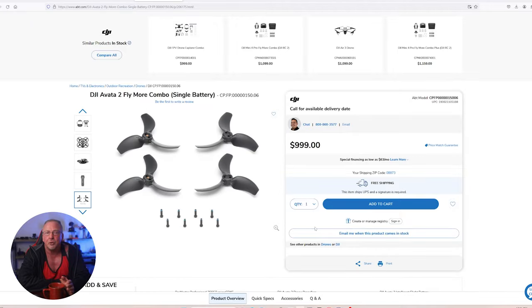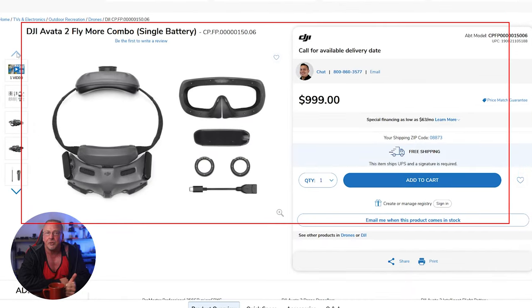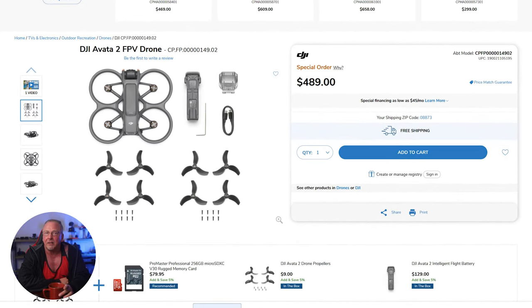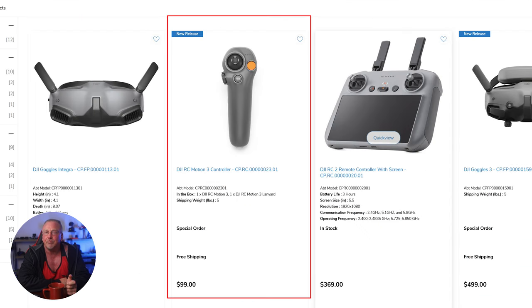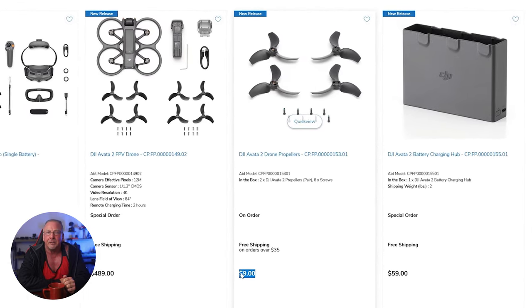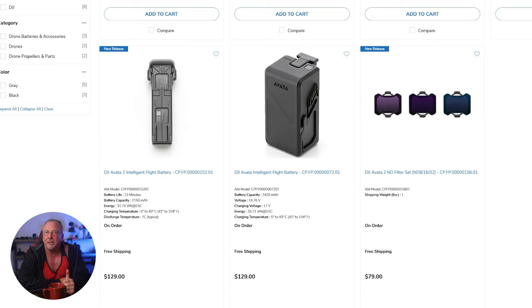In short, the Avata 2 Fly More Combo is listed for $999 US. The Avata 2 by itself is $489. The Goggles 3 are $499. The FPV Remote Controller 3 is $199. And the RC Motion 3 is $99. You'll also find the pricing of the Avata 2 props, the Avata 2 batteries, the charging hub, the Avata 2 intelligent flight batteries, and the Avata 2 ND filters.